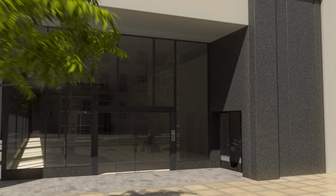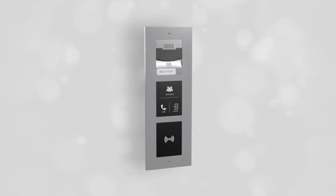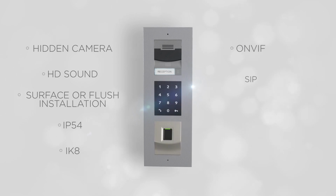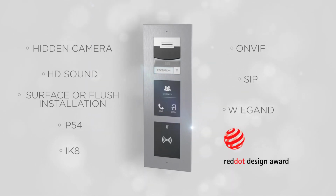2N offers a portfolio of 7 different IP intercoms. The ideal choice for multi-dwelling units is the modular 2N IP Verso Intercom, which provides not only connections between reception and residence, but also a means of access control for a building.